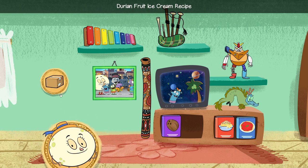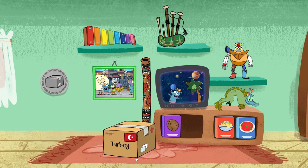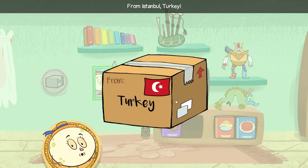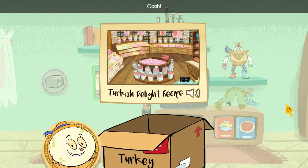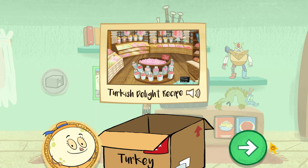A package from Istanbul, Turkey. Ooh, it's a Turkish delight recipe. Turkish delight is a sugary candy that's very popular in Istanbul. They're usually small, bite-sized cubes covered in powdered sugar. Let's get started.